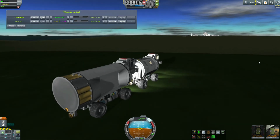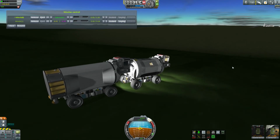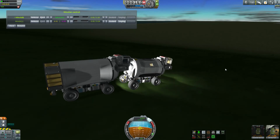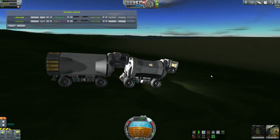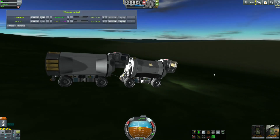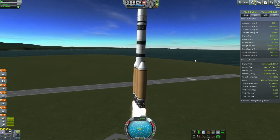Just about getting to the crest of the hill. It's already downhill, but it's not enough grade for me to consider a satisfactory test. The problem is, if you overwinch this, it pulls them together, and the rear wheels of the passenger rover will lift off the ground, and the front wheels of the cargo rover will lift off the ground. Yes, I know that from experience.